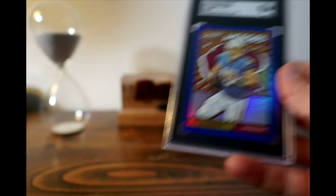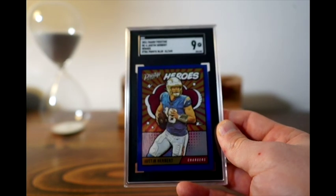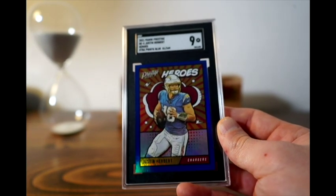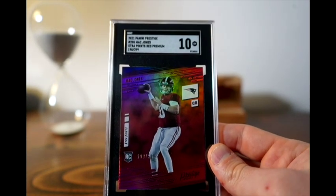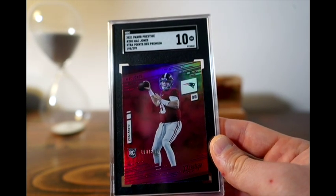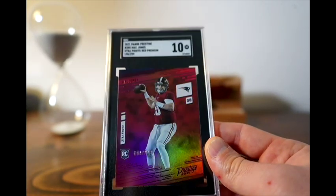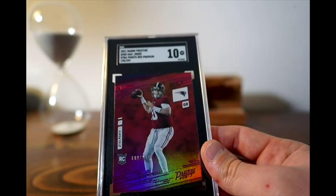A couple more from Prestige. Justin Herbert Heroes Blue, number 249, SGC 9. This rookie's pretty good. Mac Jones, Red Premium, extra points, number 299, SGC 10. Digging that. That's good.